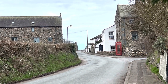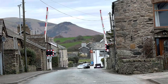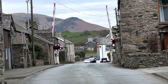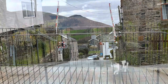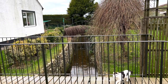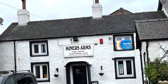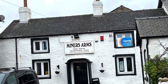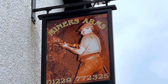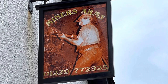In addition to the railway station, Silecroft has many facilities, including a caravan park. There's several bed and breakfast houses, a village shop, horse trekking centre and golf course, as well as the traditional village pub. The Miners' Arms has four ensuite rooms, along with a two-bedroom cottage. And there's a delightful bar and lounge area with a beer garden at the back.